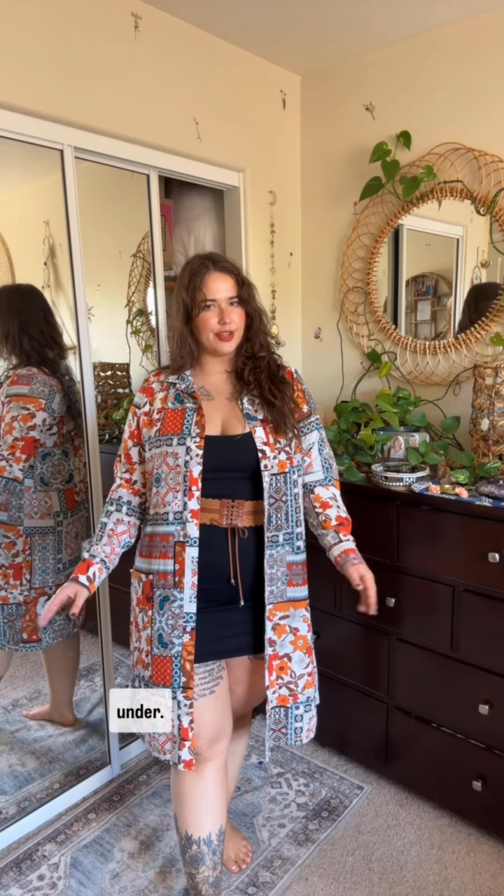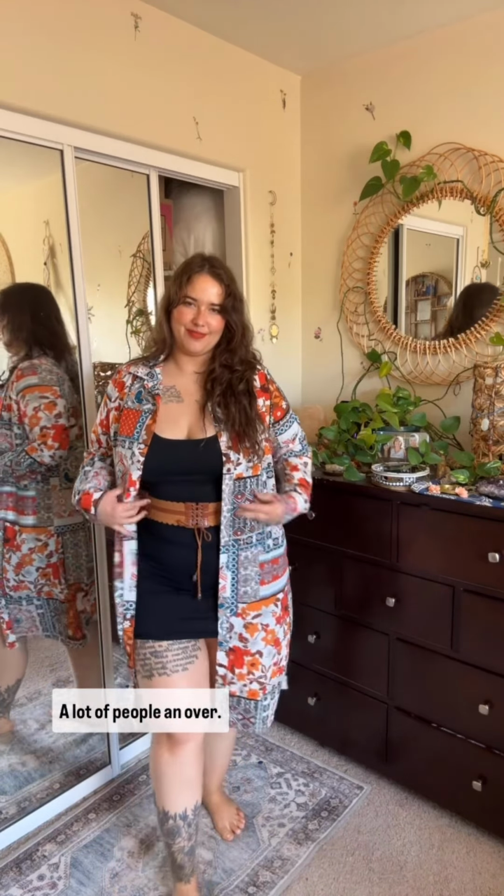You can go over. I love this because it always gives it just such an interesting dynamic with the outfit. Or you can go under. When I'm bloated, I love the under. It feels a lot more comfortable because I have this kind of over the top, and this breaks up the surface here, this area. So I love an under. A lot of people like an over. So adding a cardigan over, great way to be sexy, but not have your belly be on full display.